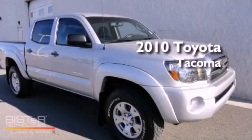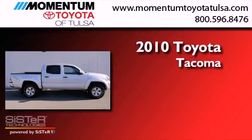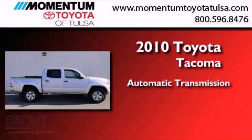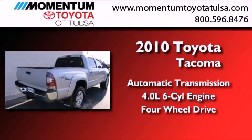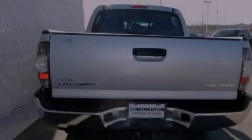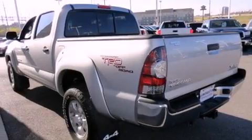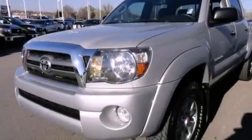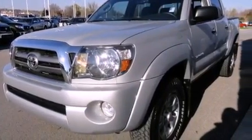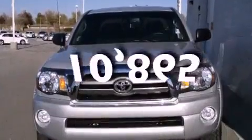This is a certified pre-owned 2010 Toyota Tacoma. This truck has an automatic transmission, a 4.0-liter V6, and the added safety and control of four-wheel drive. Features include air conditioning, a split folding rear seat, a CD player, a passenger side vanity mirror, traction control, an anti-lock braking system, side impact airbags, and this vehicle has less than 11,000 miles.